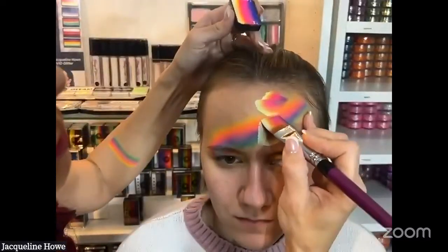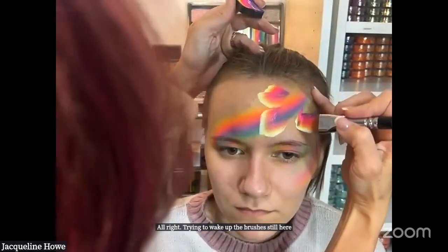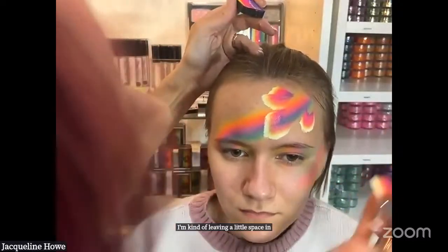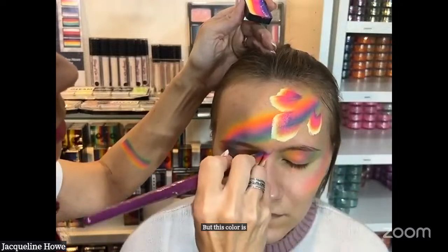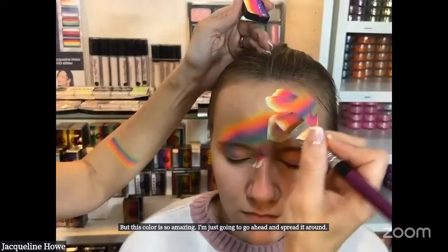Okay, I'm gonna do that. Get my brush nice and loaded. All right. Trying to wake up the brushes still here. Over here, I'm kind of leaving a little space in between because we're gonna layer. But this color is so amazing, I'm just gonna go ahead and spread it around. What I'm doing is kind of going.